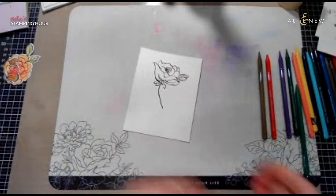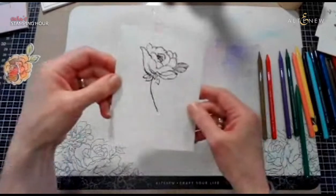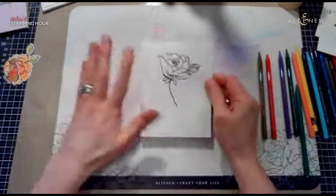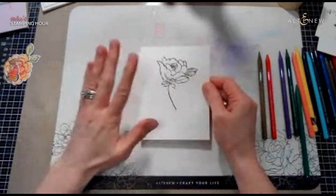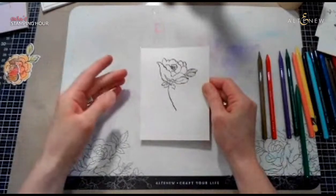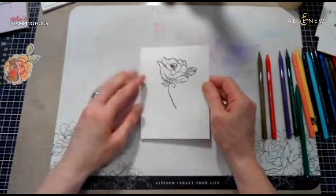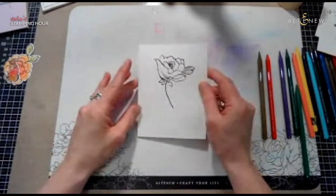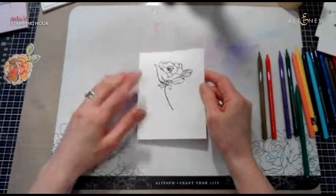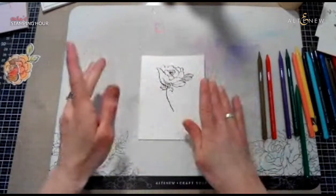Okay, so now I've got my embossed flower. And the nice thing about this is that there's something about embossing that instantly brings another level of formality to an image, but it does make it extra special. So the nice thing is that you could use this just as it is. I think it'd be really pretty on a black and white color combination style of card, but you can also use the raised edges of the embossing as your resist.